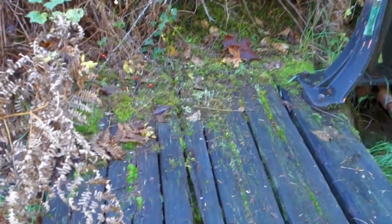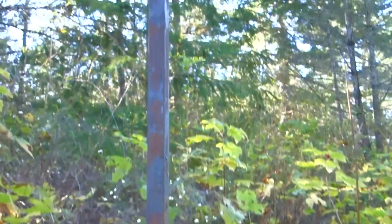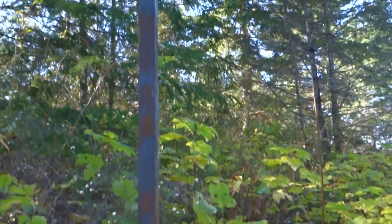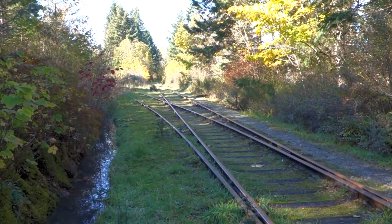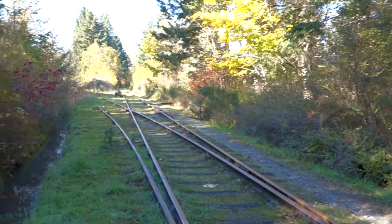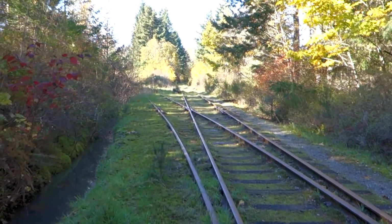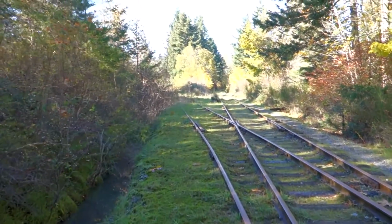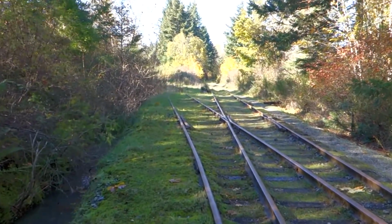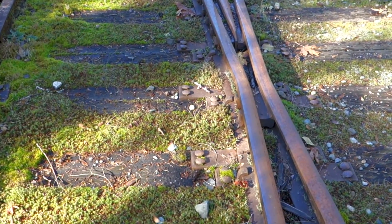Here's the switch stand with the old timbers by the ditch. So I just talked to a couple people walking the other way, and they said that this is not the pole yard. They thought this is a lumber yard. So I'll find out, see how far I can go on this spur. I'm right at the Frog.